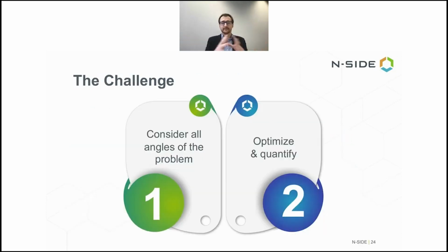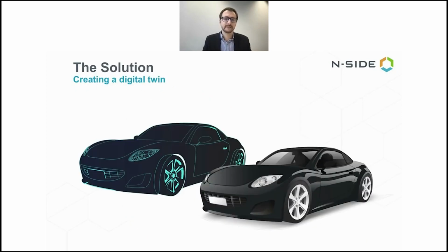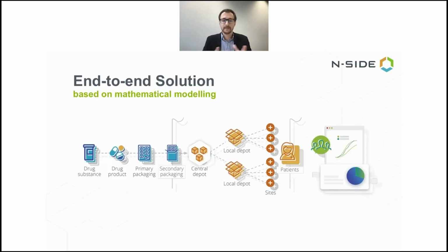We know that we have to consider all of the angles of the problem because there are a lot of angles in clinical supply chain, and that we want to optimize all the decisions that we're taking by quantifying them and understanding their exact impact on all of these different angles that we talked about. And the solution, I've already hinted towards it, is the digital twin or simulations, however we want to call this. The idea is to take whatever you want to make, let's say the whole clinical supply chain, for example, and you duplicate it in a virtual way. You create its exact twin digitally.